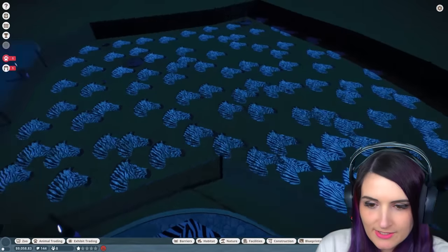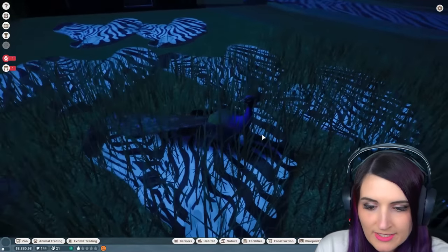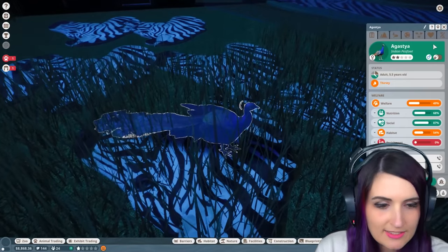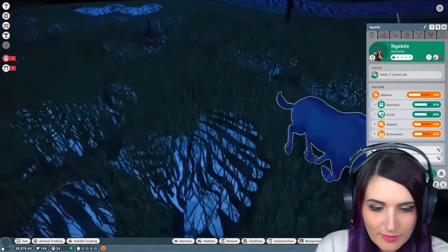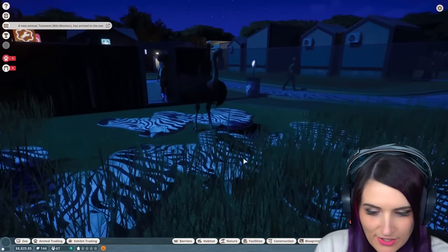All right, let's see how this goes. Yay, peacocks! Oh, they're so pretty. Look at the pretty zebras. This is a zebra, guys. If you didn't know, it's a zebra. This is also a zebra. Yay! Ostrich zebra! And lizard zebra!